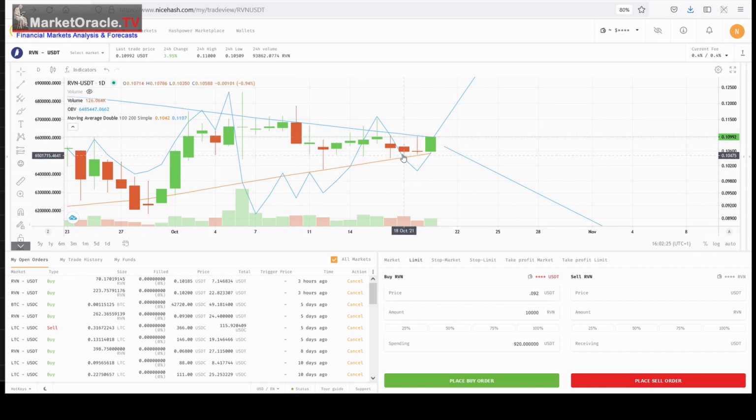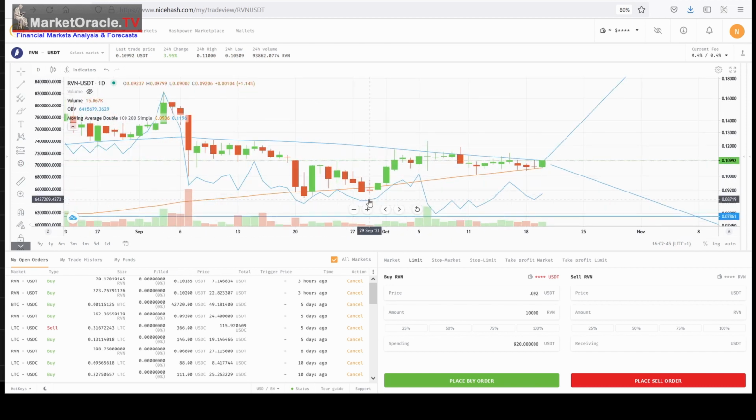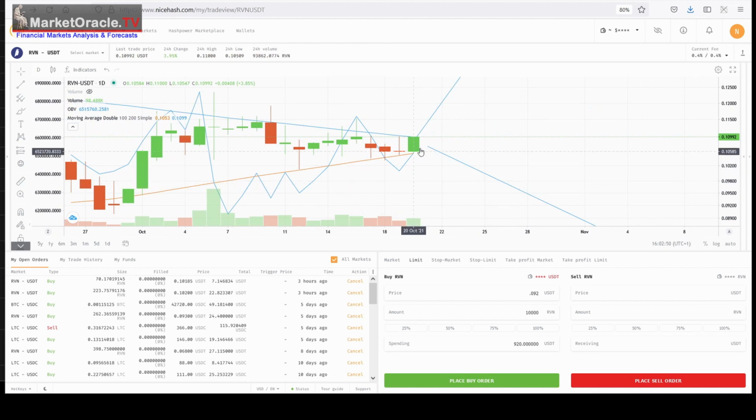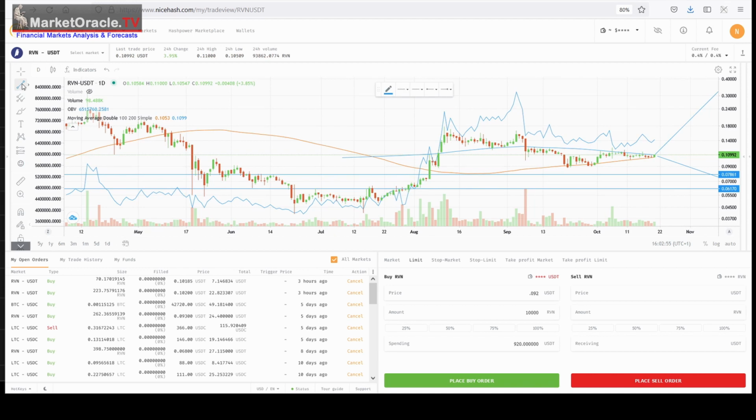Ravencoin is on the crest of a big move. It could go to 40 from 10 cents, where it has been today, to 40 cents in a few weeks. Whereas a break of the 100-day moving average would take it just marginally lower, to maybe at best 6.5, but that's a low probability. Greater probability is that it continues its trend.